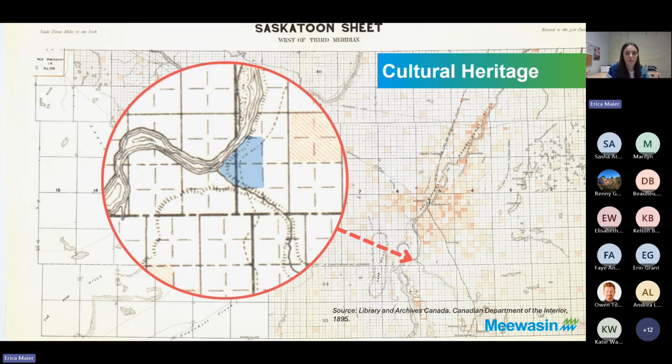So if you look at the broader map, you can see where the Saskatoon area is concentrated in some of those orange and pink squares there, but it shows how this historic trail would have crossed right through here, which is pretty unique.